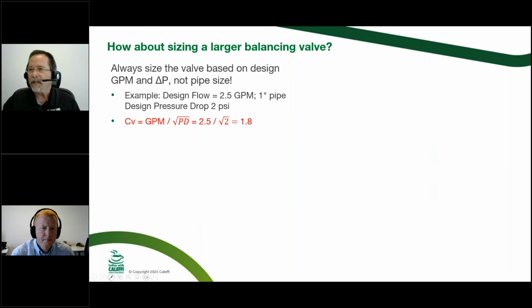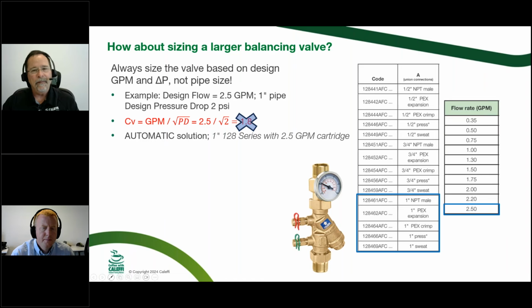Okay, same thing. Now let's look at the automatic. Same approach, right? We're basing this on GPM, and we don't need to worry about that CV. This same valve is available in a 1-inch body with a 2.5 GPM cartridge, so again, that would be a good choice. That's how you choose the automatic valve, just based on the GPM.